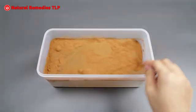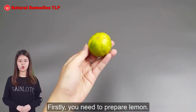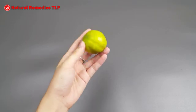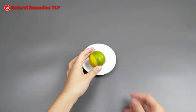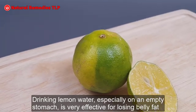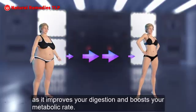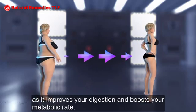I will show you the effective way to use it at the end of the video, and now I will show you the recipe. Firstly, you need to prepare lemon. Drinking lemon water, especially on an empty stomach, is very effective for losing belly fat as it improves your digestion and boosts your metabolic rate.